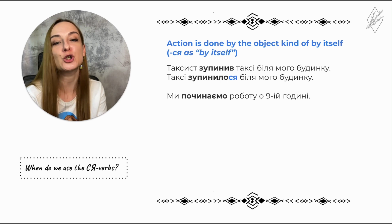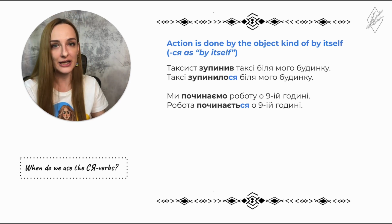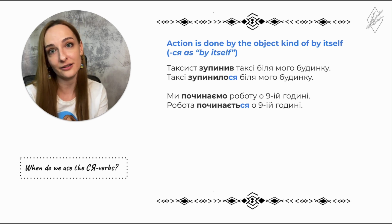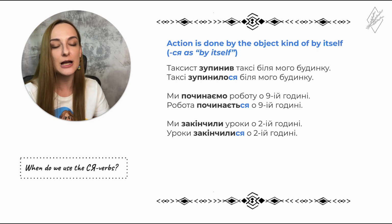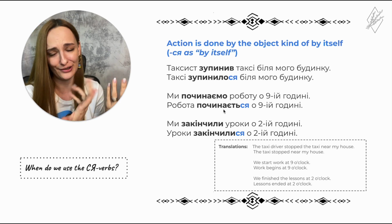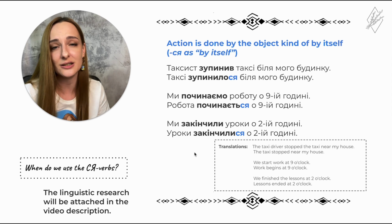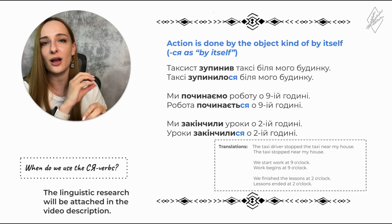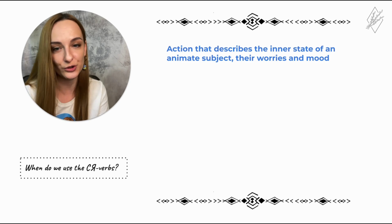Or another example. Ми починаємо роботу о 9 годині. Робота починається о 9 годині. So like the work starts itself at 9 a.m. Ми закінчили уроки о 2 годині. Уроки закінчилися о 2 годині. So here lessons like stopped themselves, the same as робота started itself, yeah? I hope you follow the general concept of this logic. Of course, in Ukrainian linguistics, there are even more directions of those СЯ-verbs, and each of them is described very deeply, but you don't need all of it. Here are the most frequently used situations that are more than enough for you.